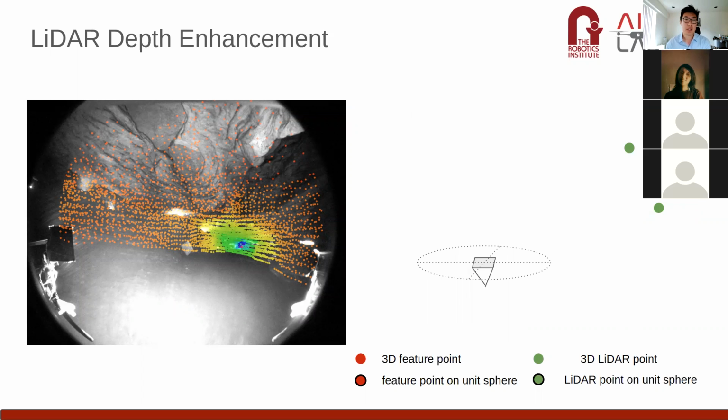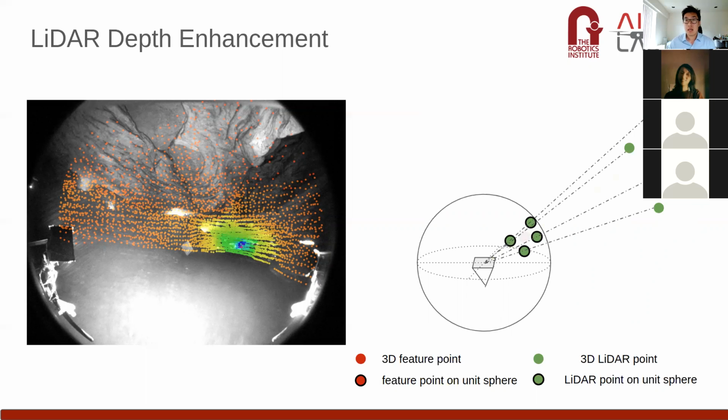Okay, now finally move on to the LiDAR depth enhancement method. Since we have LiDAR depth available, the direct depth measurement is considered to have better accuracy than VIO. We would like to use this information to improve the performance of VIO. To find the 2D features' LiDAR depth, we first project the 3D LiDAR points onto a unisphere. And then we will find the 3 closest neighbors of the point intersection between the feature ray and the unisphere using a KD tree search.